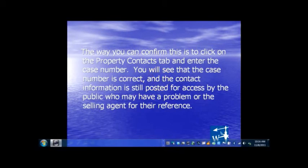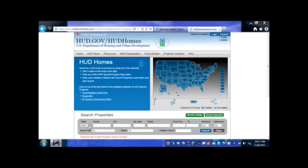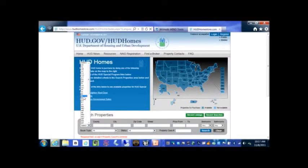But what we will often find is the agent who will say, well, I am not sure I believe this. I want to know for myself that this really is not available for bidding today. So how can you confirm this at the HUDHomestore website? Well, you're going to go to a tab that I'll show you here in a second and enter the case number. And when that property comes up, then you'll know that it has been closed for bidding. So now we're going to put in a property that has been closed for bidding so you can see how this looks.